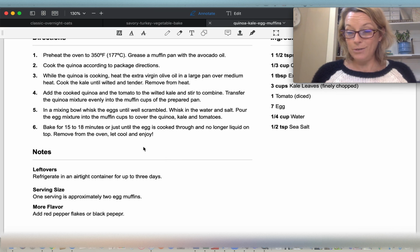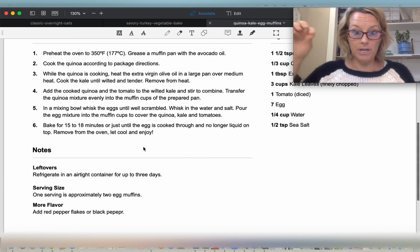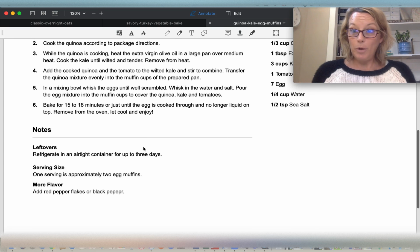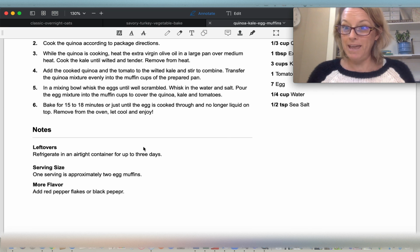Your oven may vary, so check as you're cooking, and you might want to insert a fork or a knife to make sure it's cooked all the way through. They're pretty easy to pop out if you grease your muffin pan properly.